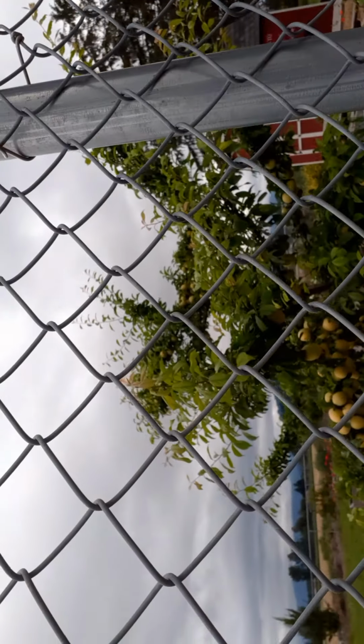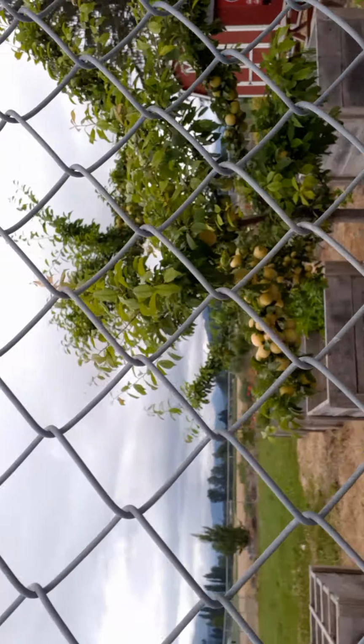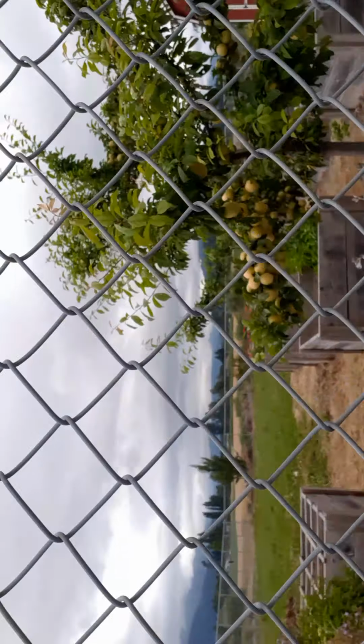Hey guys, wait, hold on. I found something interesting. Look at that tree. What is that tree? I don't know what that fruit is. Those are so cool. Parang nakamarkot siya. See that? I don't know what that is, but it's so cute. We're heading back.